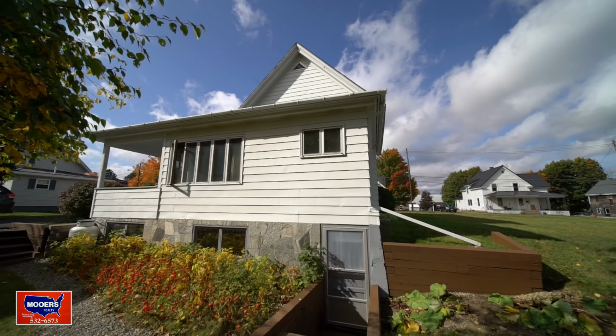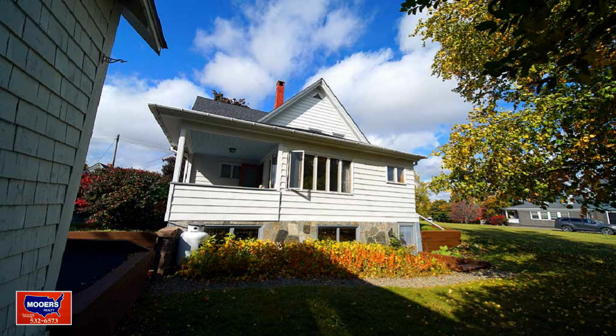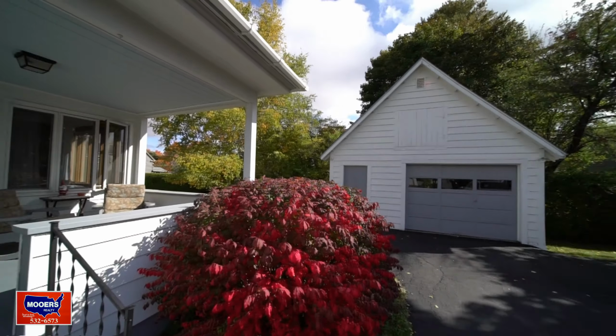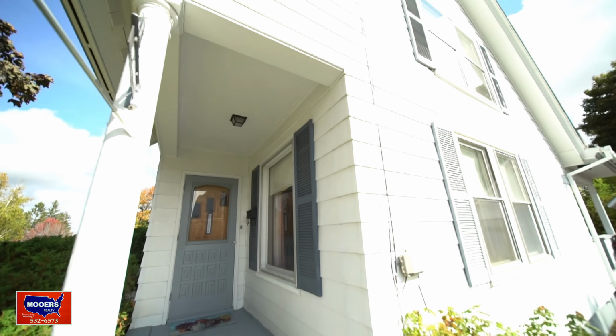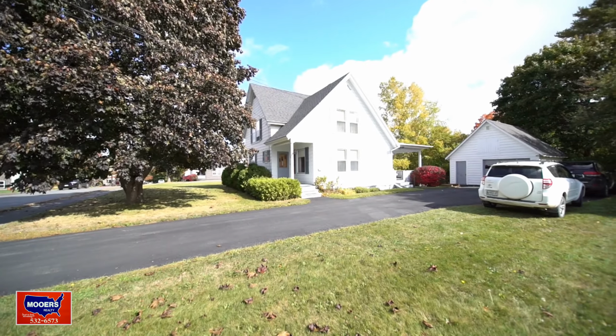Two porches, an outside entrance to the basement. Here's one open porch. Here's your other one. Let's check out the inside of 8 South Street.